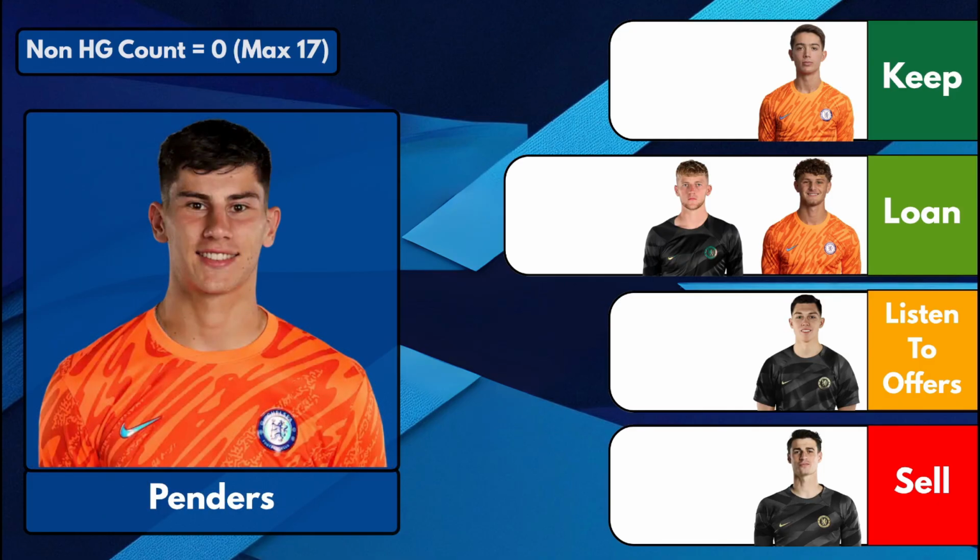So next up, we've got Penders, and we agreed a deal last summer to sign him this summer. So he's only just joined, but he's gone on the Club World Cup squad. 19 years old, and he's come from the Belgium League. So the jump up from Belgium League to England is massive, and he's dubbed the new Courtois because maybe he's tall. He's got qualities that I understand why those comparisons are made.